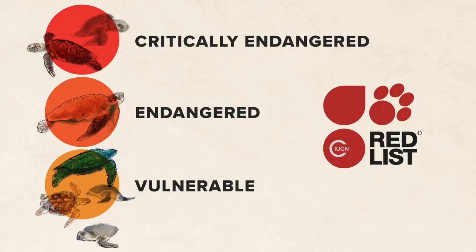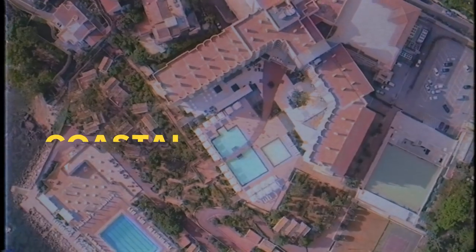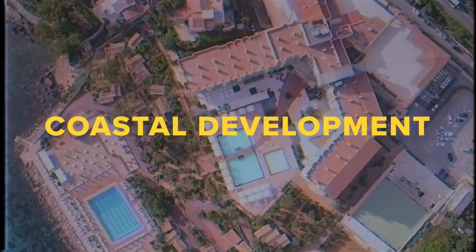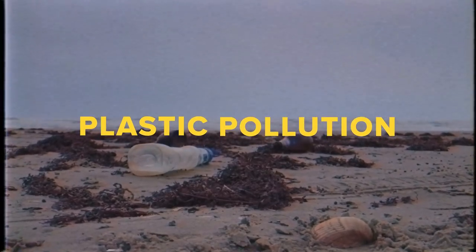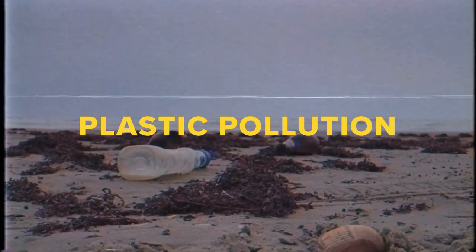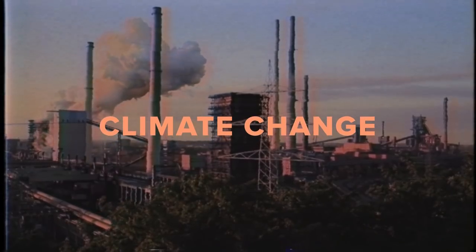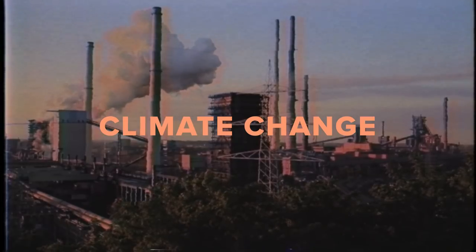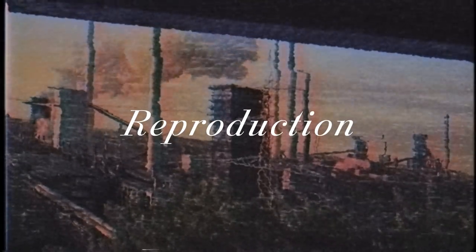You've probably already heard of some of the threats they're facing, which include being unintentionally caught in fishing nets, coastal development which leads to loss or degradation of suitable habitat, poaching, and plastic pollution which can be mistaken for food. And there's one other that you've probably already thought of: climate change. But in order to understand a particular way that climate change is affecting sea turtles, we first have to take a look at their reproduction.